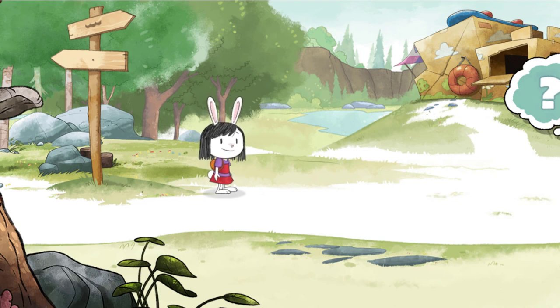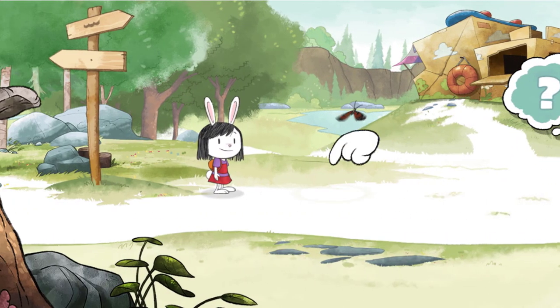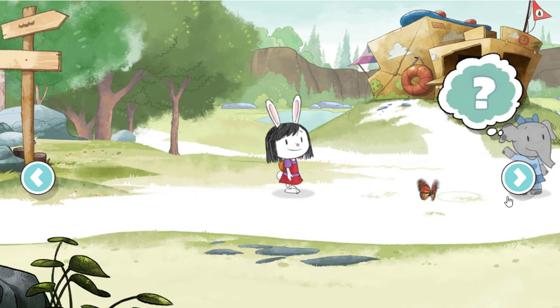Hi, I'm Elinor. Do you want to explore with me? Let's go to the clubhouse. I'm meeting my friend Olive there. Click where you want me to go. Try it. You can also click on the arrow buttons or use the arrow keys on your keyboard to help me move.